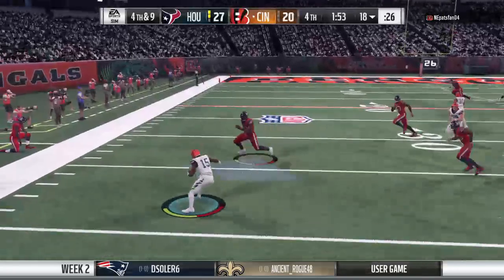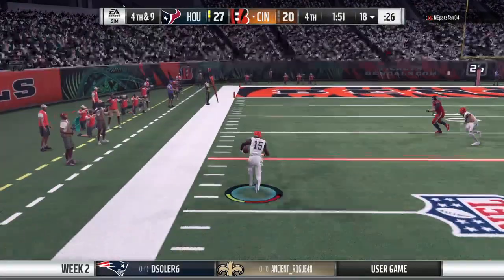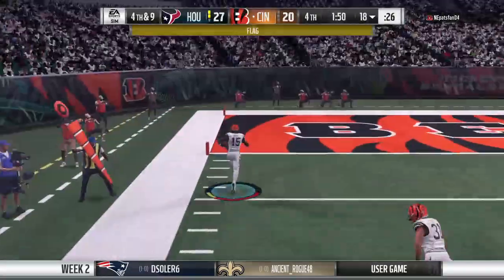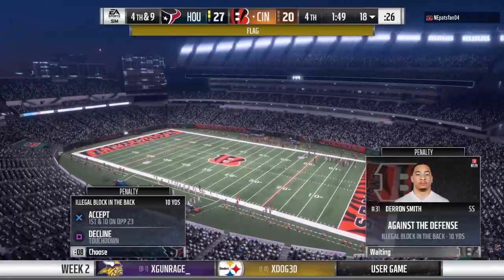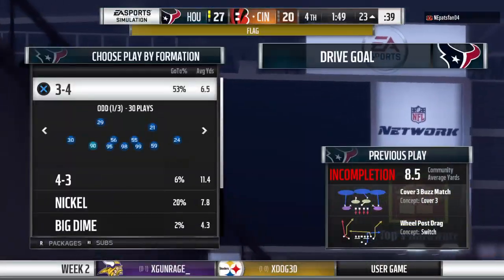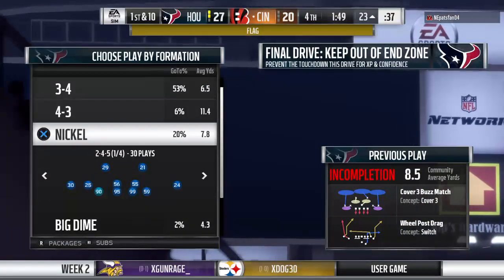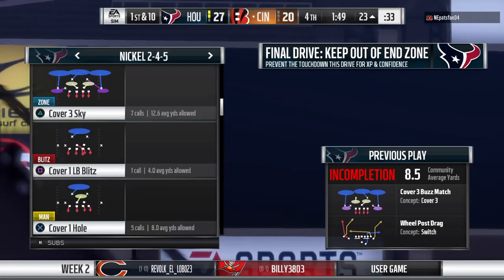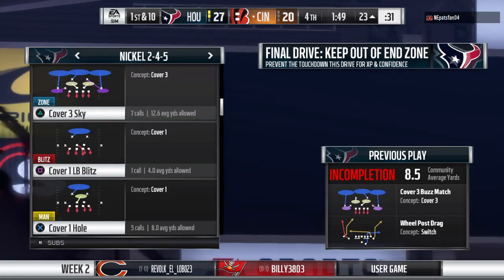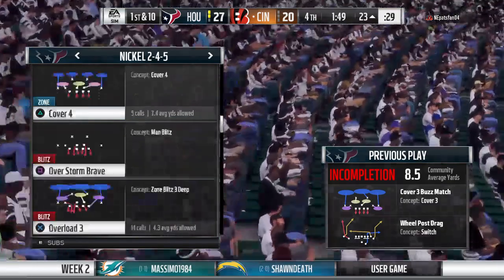Now here's Ross. Dart's gonna lose now? Oh, man. Thank you, illegal block in the back. All the way, but there is laundry on the field. A flag is down, and I think this one's coming back. I agree. Fuck me sideways. I saw that shit.